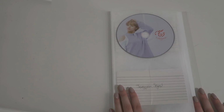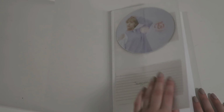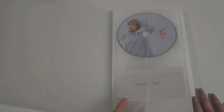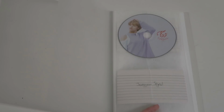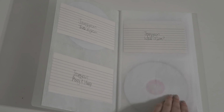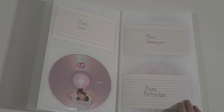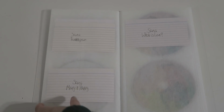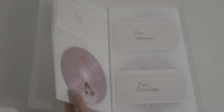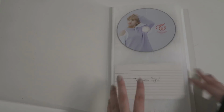But these are the CD plates I have, and I don't really know how I'm going to lay them out, just because I don't have most of them. I only have a small fraction of them. So this is what I have just now, so it's quite small. I only have one Jungyeon one, one Momo, and one Sana. So yeah, I have one for each member at least.